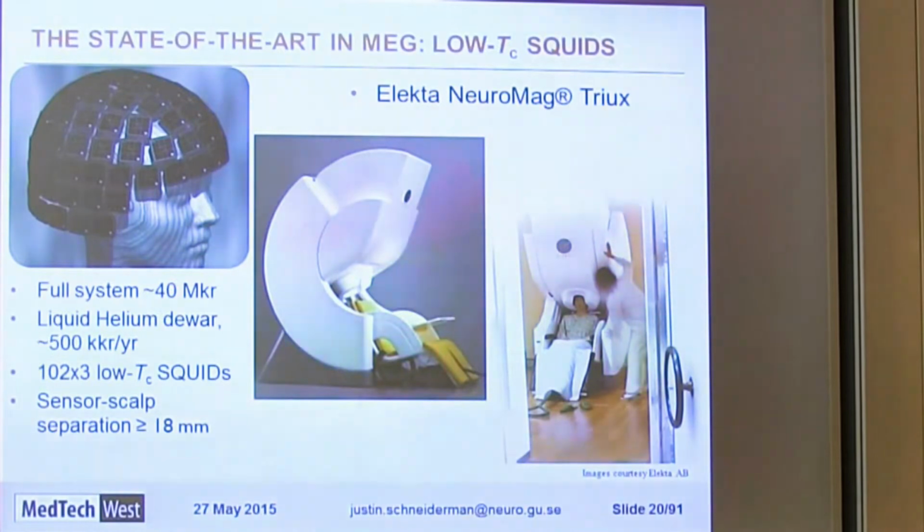And just some quick facts. A full system costs something like 40 million crowns. You could probably get one for maybe 20 if you're good at negotiating with Elekta, or you don't buy all the bells and whistles, but it's on that order of magnitude at least.